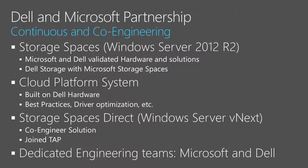A lot of the work that we're doing right now, we're investing a lot. Microsoft's investing a lot. Dell is investing a lot. And I think the biggest winner is the customer. So when you go out and you buy this system, you have two companies backing up that solution, that are really supporting it wholeheartedly and making sure that you have the best experience and the best systems that are running those solutions.